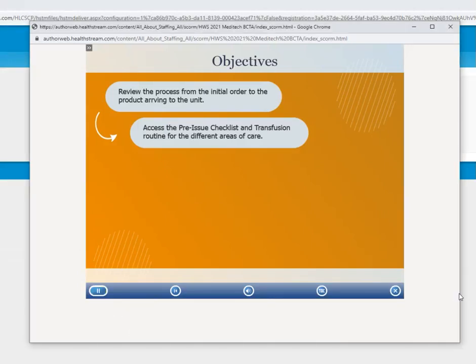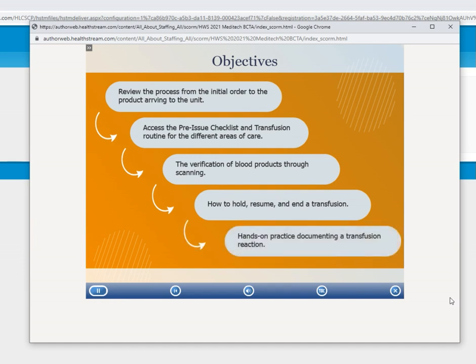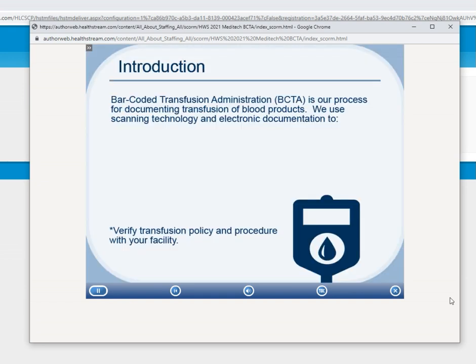For the different areas of care, we'll demonstrate the verification of blood products through scanning. We'll review how to hold, resume, and end a transfusion, and you'll have a hands-on opportunity to practice documenting a transfusion reaction.